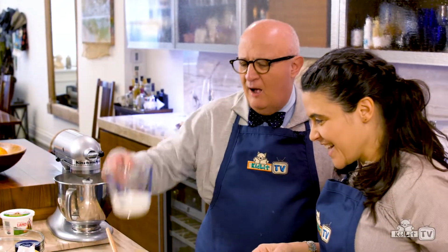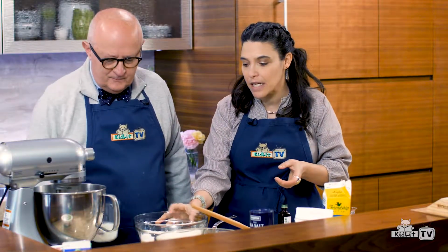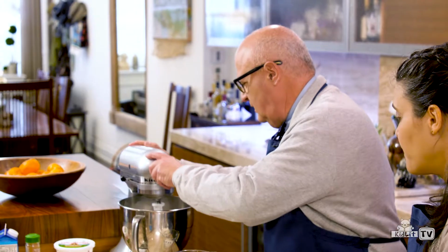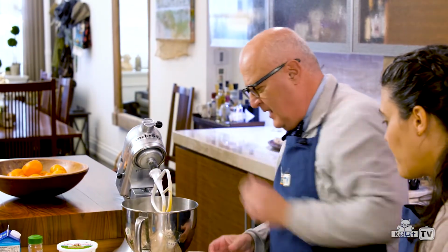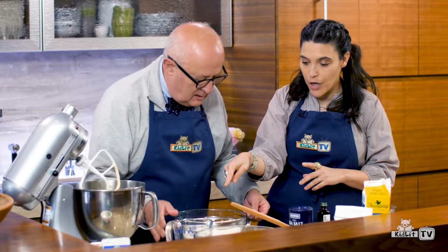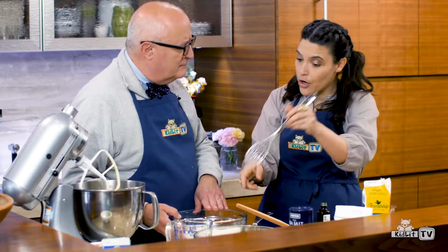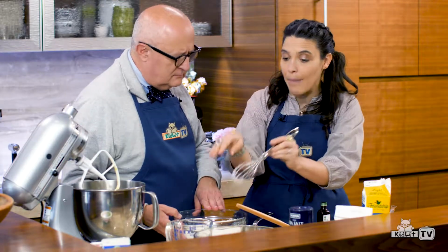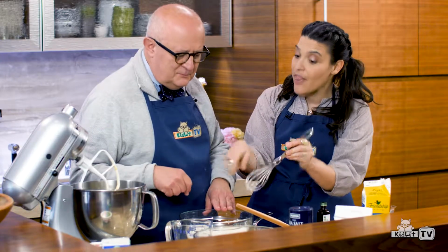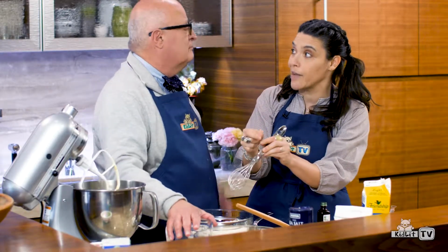Okay, so it doesn't have to be exact, but basically, you're going to lift up the mixer. First, I would put in the dry, so you're going to put in about 1/3 of that. You can use the whisk. You're going to put in 1/3 of the flour, about 1/3 of the buttermilk. Then you're going to combine it together. Then the next third, and then the last third. And you're going to mix in between every addition.